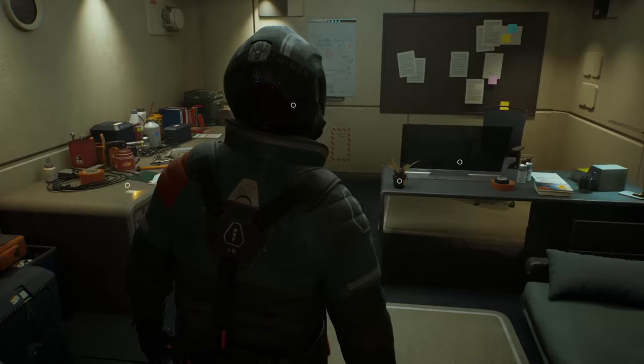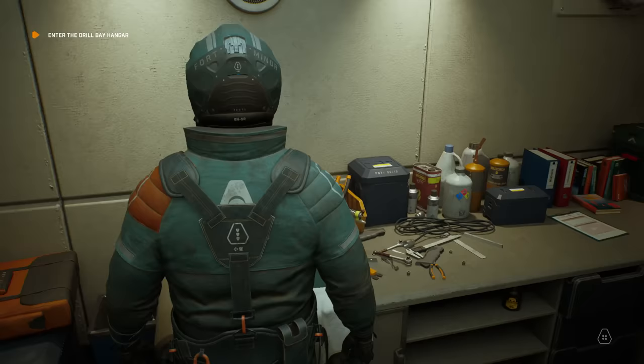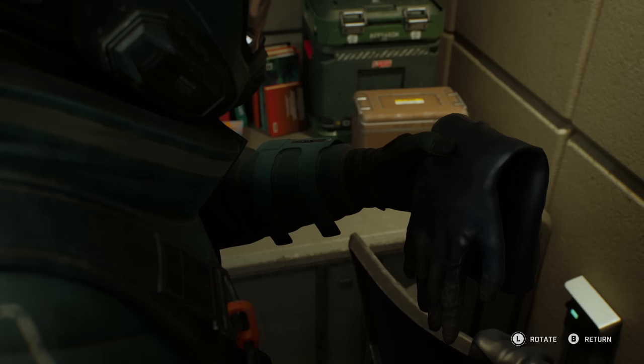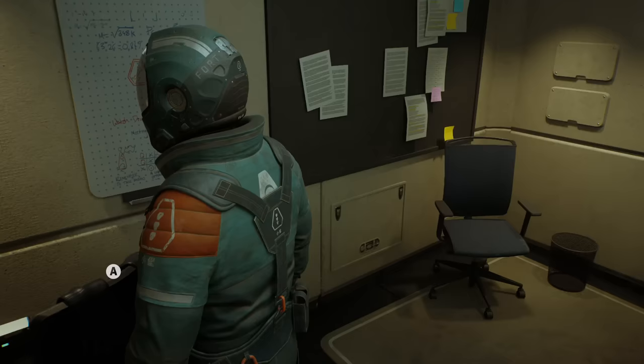Couple of messages that we got earlier on. The level 3 access code. We need that. Enter the drill bay hangar. Okay, so that's what we needed back there. Now, I'm guessing... Why would they need these? Based off the way this is going, we're not going to be getting any weapons or anything like that. So we've got to be really careful and, I guess, sensible with our decisions. Ooh, you're asking a lot from me there with that.